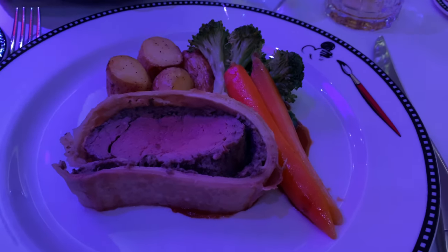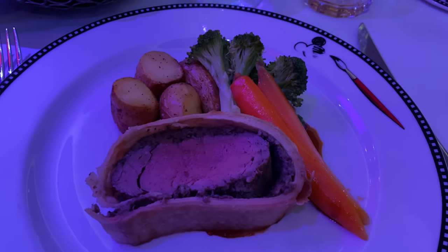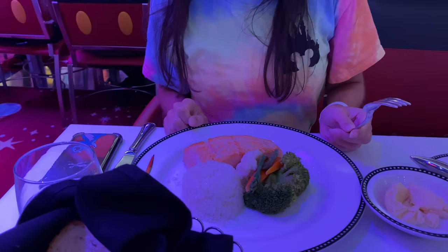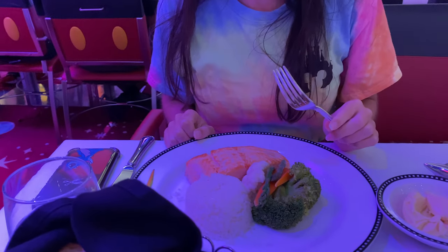And now the main course, your boy got a beef Wellington, and I'm super excited to dig into that. And Melissa got salmon and vegetables and rice. Yeah. So we're gonna go in.